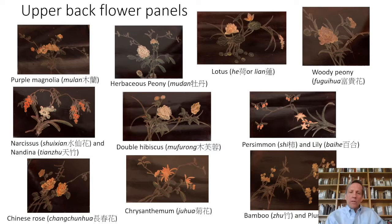If we look at the series that are across the top, we see that there's 10 different flowers, and I've actually identified each of the flowers for you, given you the English equivalent, and then the Chinese, the romanization, and then the Chinese characters themselves. This is a lot of information, and if you don't read Chinese, it doesn't matter. What's important here is that quite often in Chinese, you have a lot of homonyms. And so when you see something like the magnolia or a peony or a lotus, there's two different kinds of peonies, what we refer to as the herbaceous peony, which is the one that grows as a fairly low flower, and then the woody peony, which is a shrub and is larger in its overall presentation.